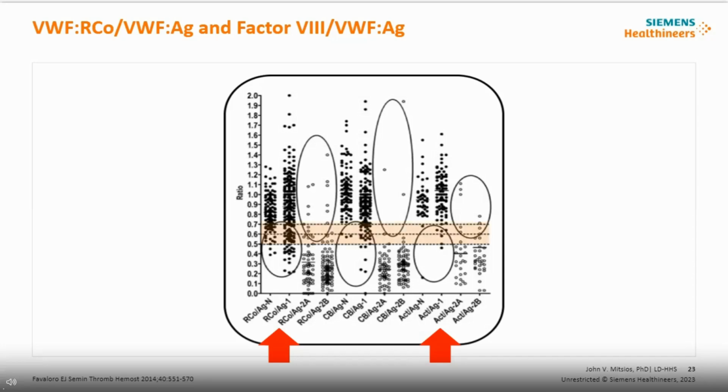And again, it is being discussed which is the appropriate ratio to use. Some laboratories and some discussions I've had recently have highlighted that a transition to that 0.6 ratio may be more appropriate. Now, as we get better and better data, having more robust assays like the Innovance activity assay perhaps would allow us to differentiate this and use more of a streamlined cutoff for von Willebrand disease.